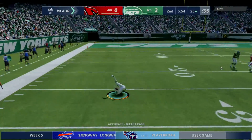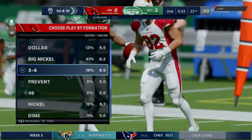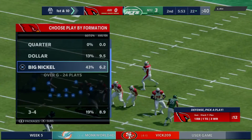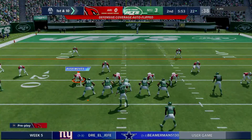He rifles one that's intercepted. Quincy Wilson with the INT, and this one will be brought back to the 22. Well, that's a drive killer right there. Not a really confident throw either. This one was kind of up for grabs, and it's going to come down in the hands of the wrong team.